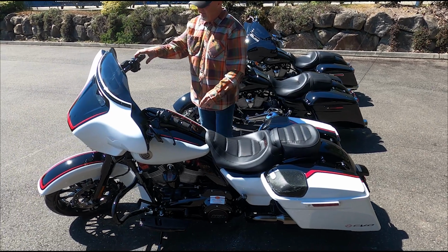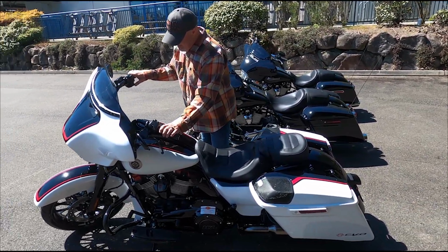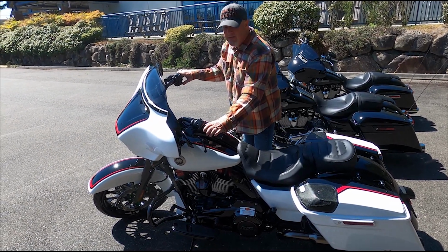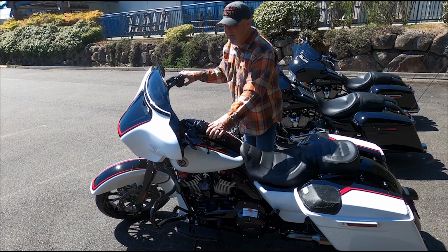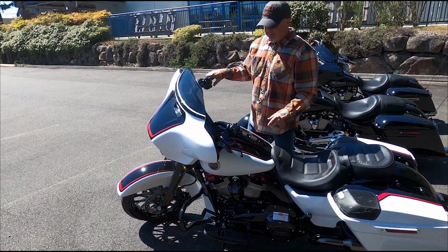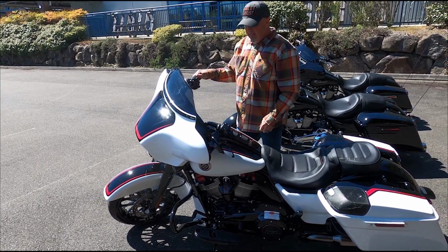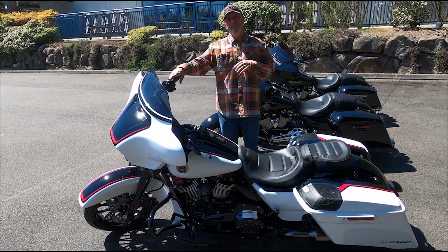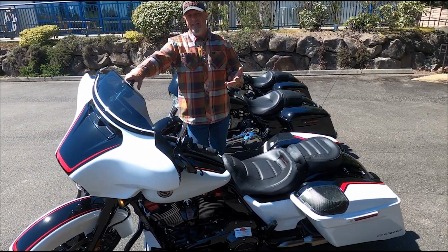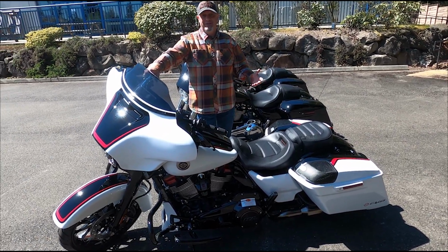And this sound system is crazy good. I wish I had that sound system in some of my cars over the years. Just really nice and full. They've actually lowered the wattage on it, but because it's so clean with the way the speakers and the amplifier have been designed, you don't need that much power behind it. Sounds amazing. That's all that really matters. How does it sound?